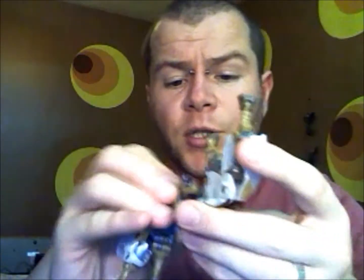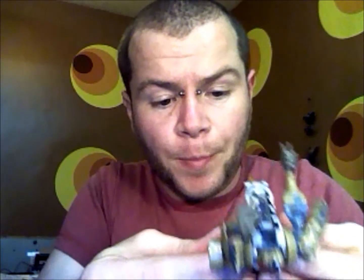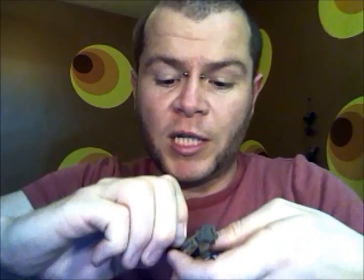The different color scheme. The face is exactly the same. The paint apps on the actual unicorn are really different. It doesn't make them look hugely different, but because the mold is really iconic and really quite unique anyway, it makes it even more desirable. That this repaint is really successful.